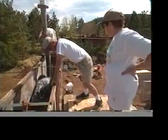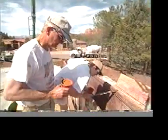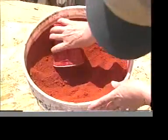Since completing Jan's house, Michael and Darren are building another poured earth house in Sedona, Arizona for Judy and Tom Arney. We're really excited about the new forms of construction. We've not built, of course, poured walls before. It's always been 2x4s and the traditional type of building.